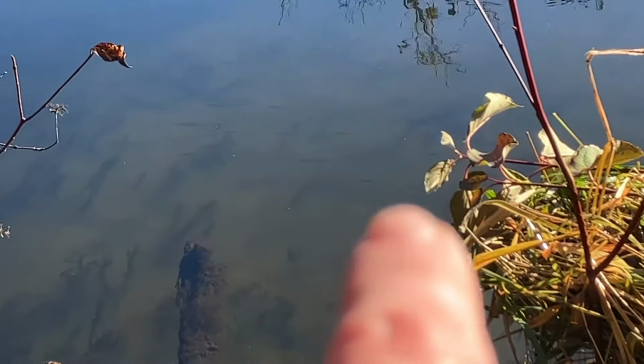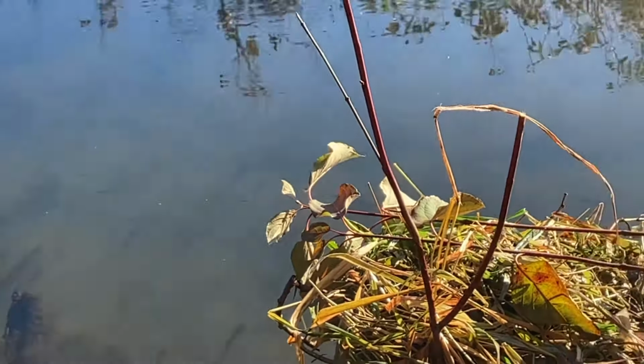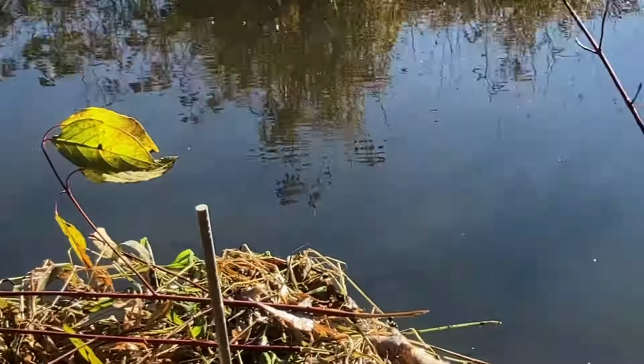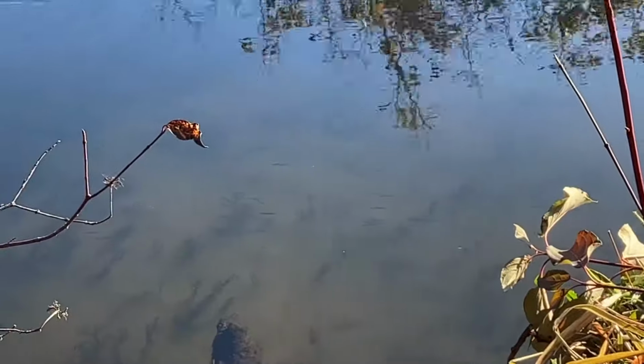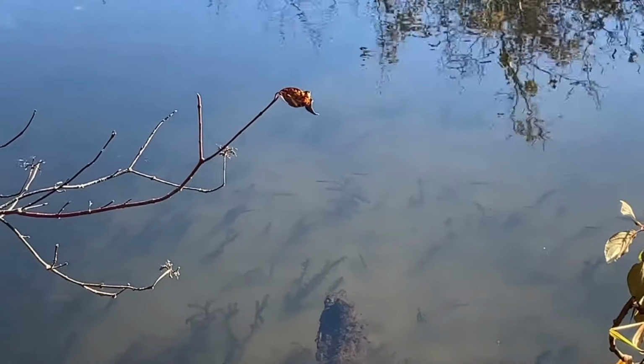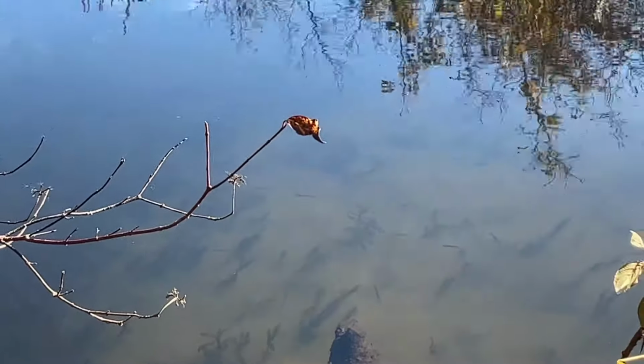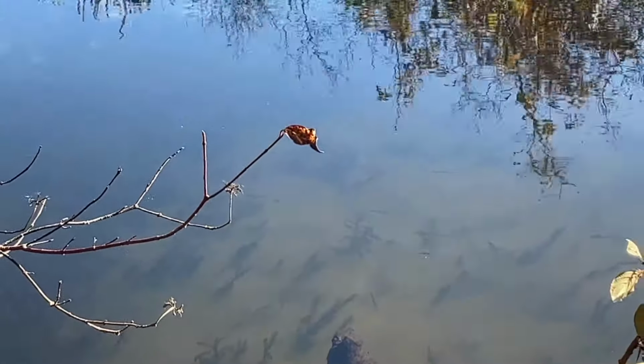See them all in there? I stirred that mud up, and every single one of them bait fish, it's a trail all the way up, coming up to see what's going on. They're mostly trout spawn and things like that, which is nice to see. We're keeping these waters clean, we're keeping the dams knocked down. So yeah, it's good to see that.